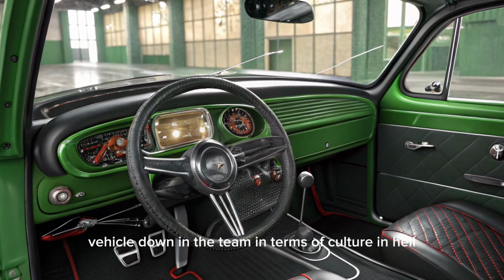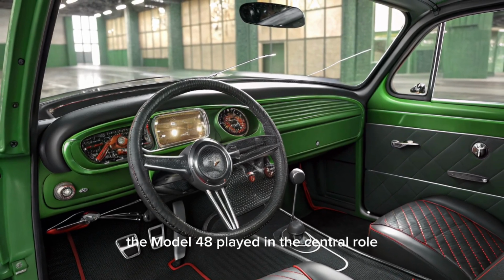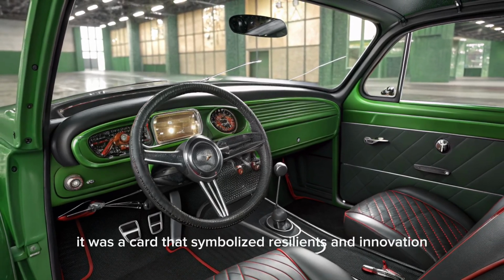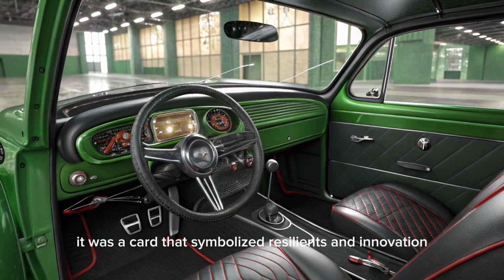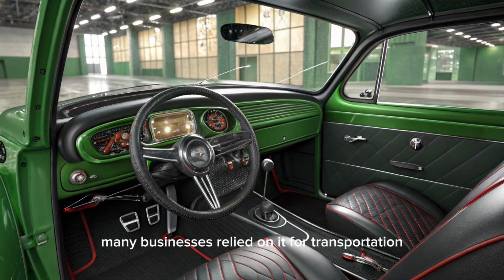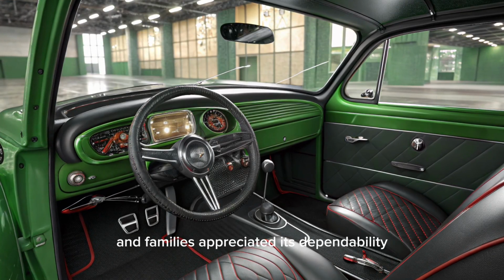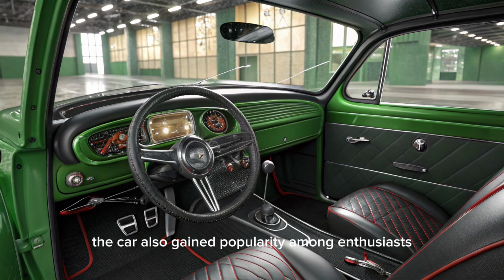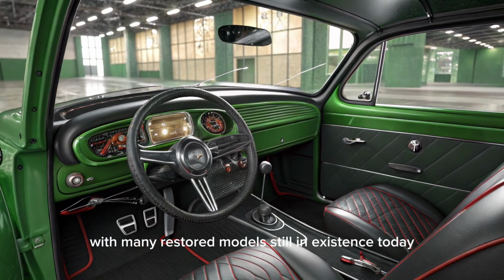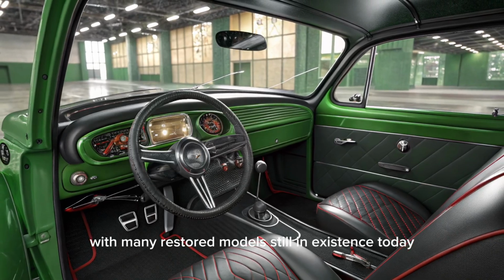In terms of cultural impact, the Model 48 played an essential role in the automotive industry during the 1930s. It was a car that symbolized resilience and innovation during difficult economic times. Many businesses relied on it for transportation, and families appreciated its dependability. The car also gained popularity among enthusiasts and collectors over the years, with many restored models still in existence today.